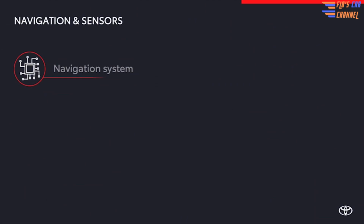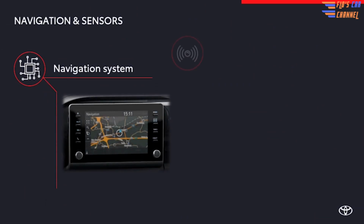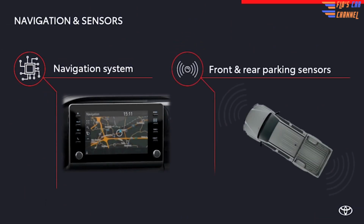We also bring items directly from the factory, like the navigation system and both front and rear parking sensors. These are equipment features that must be available on any modern car today, and the new Hilux now brings them. One big leisure spec is the sound system.